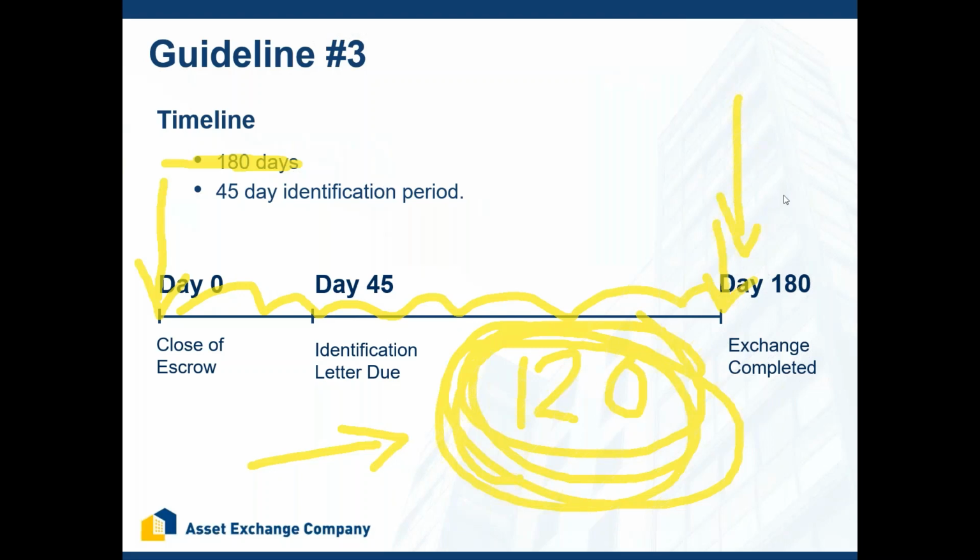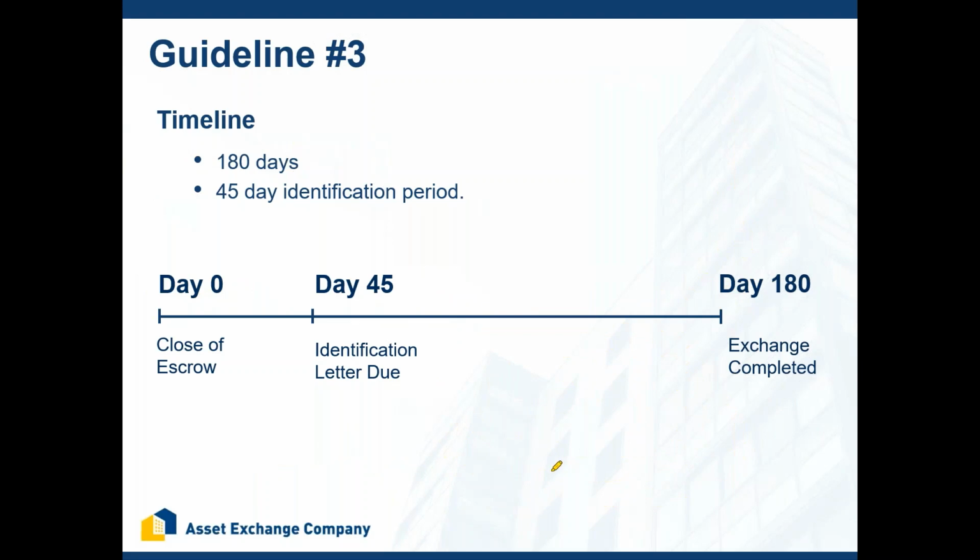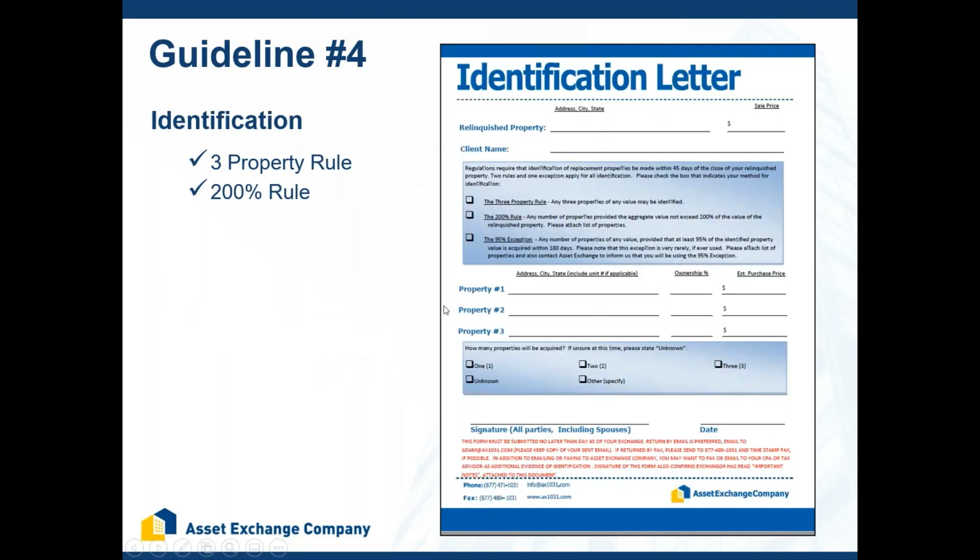All right? But in normal times, you have 180 days, and you have to do what on day 45? You have to identify what you're thinking about buying. Day 45 is very important. You need to tell the government what you're thinking about buying, and you need to do it in writing. And unfortunately, ladies and gentlemen, you can't just go to the MLS and print out 30 different properties and say, okay, I'm going to buy one of these 30.